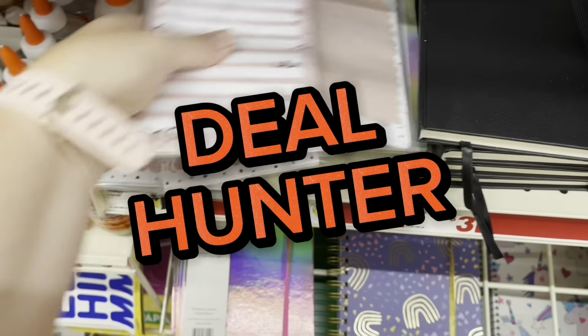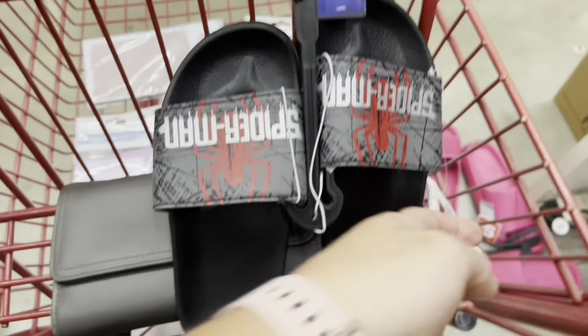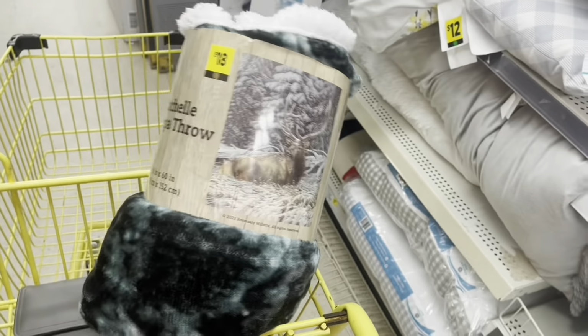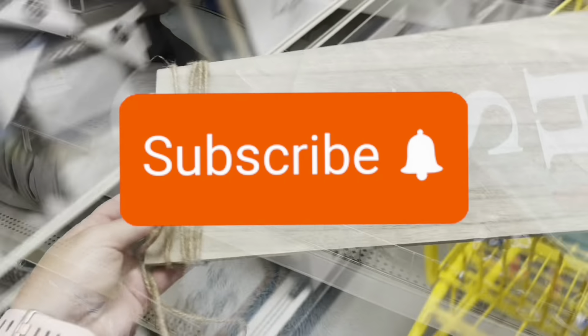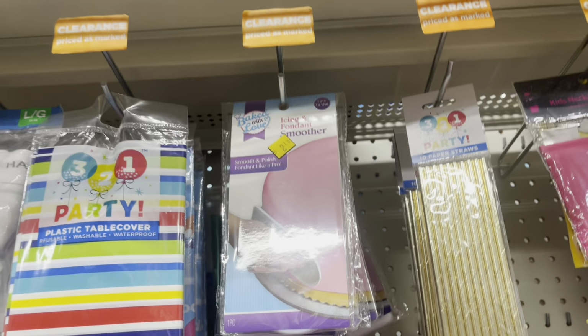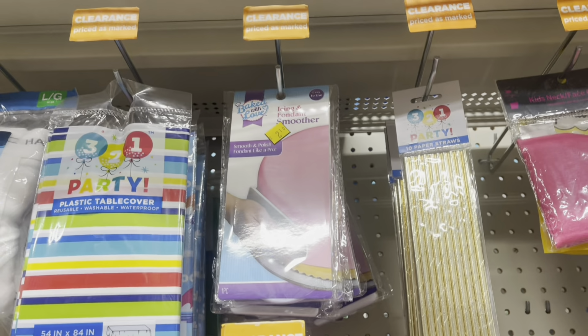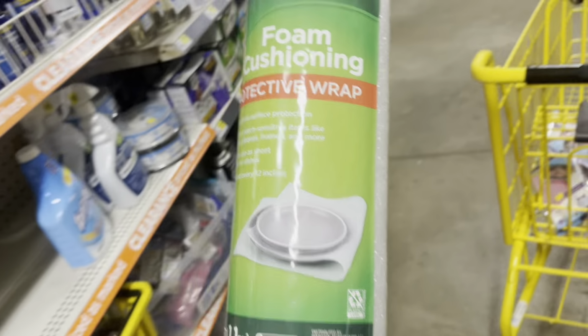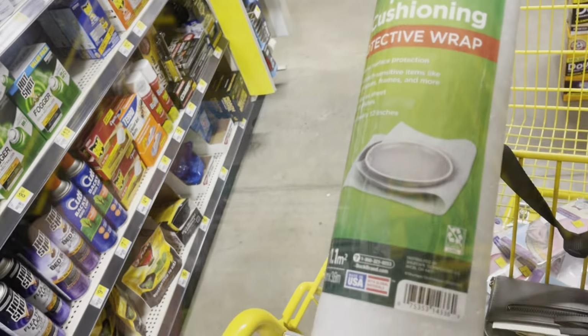So yeah, we're just gonna go in Dollar General and get to hunting, y'all. My goodness, y'all, there's a ton of these just hanging here. I'm so excited. Okay, this is scanning for it as well.